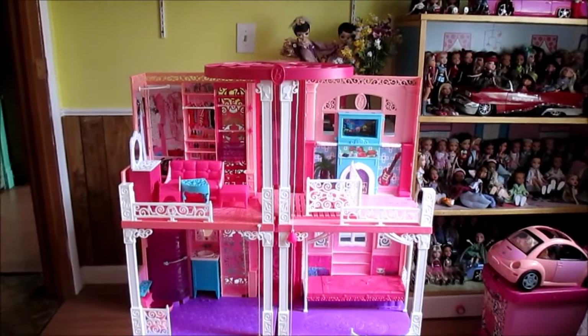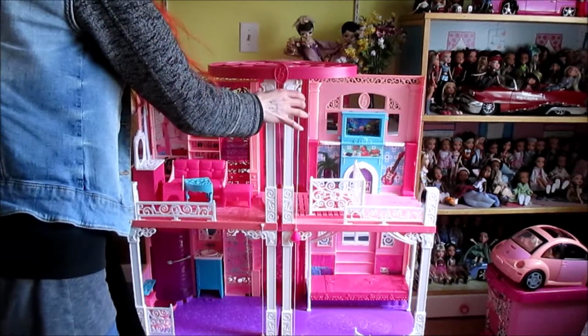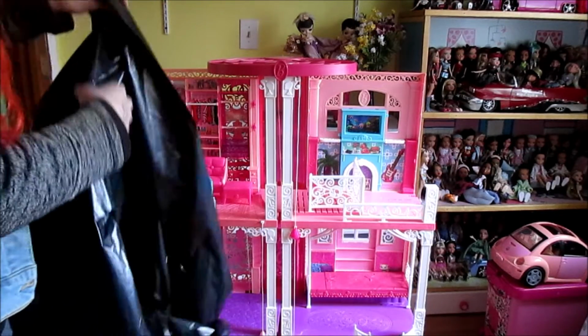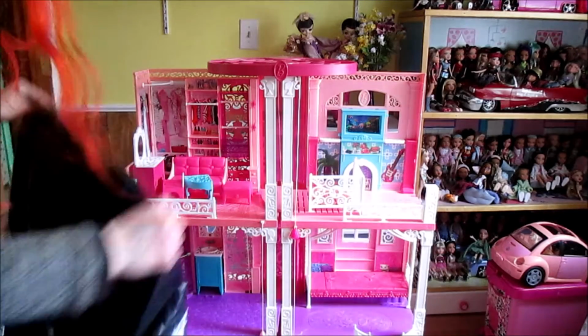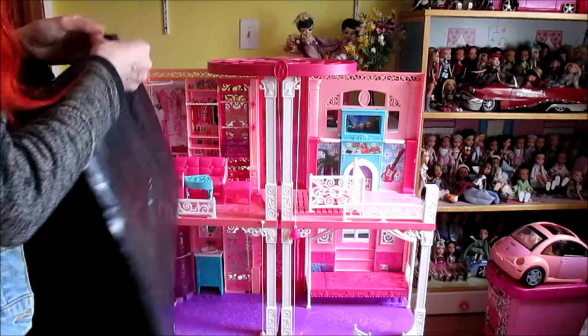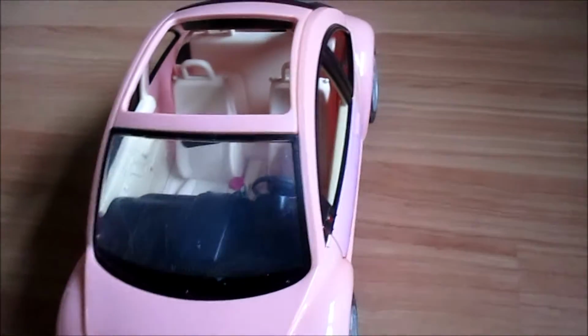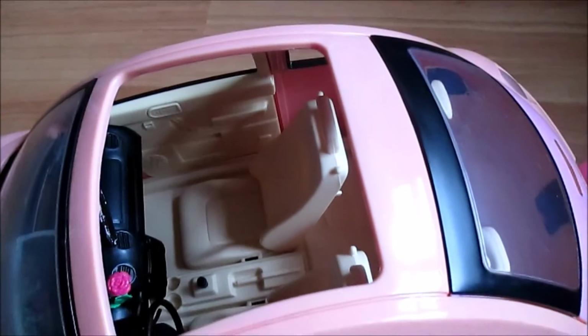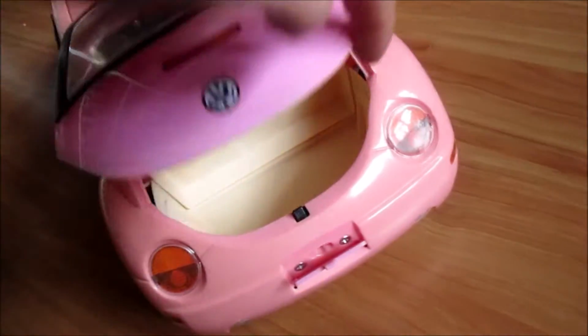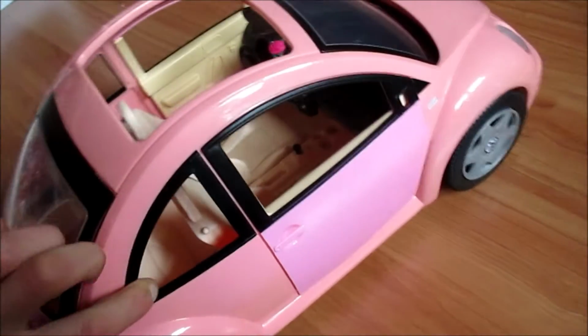So this is it all folded up. The only problem when you fold it is that these posts don't move freely, so you kind of have to force them. So I'm gonna get this ready for storage. This is a huge yard bag. And this is the Volkswagen. You can see that it's way cleaner. This was the dirtiest thing we got from the lot. So now I just have to baggie that in this bag.